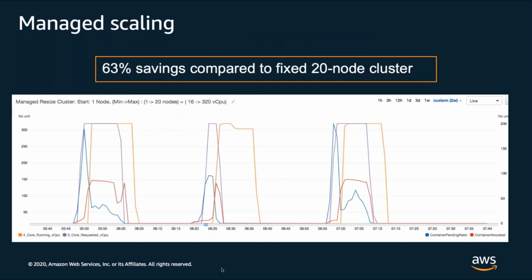So in this experiment where we started with a one node cluster and expanded or automatically scaled to 20 clusters, we realized 63% savings compared to running a fixed 20 node cluster.